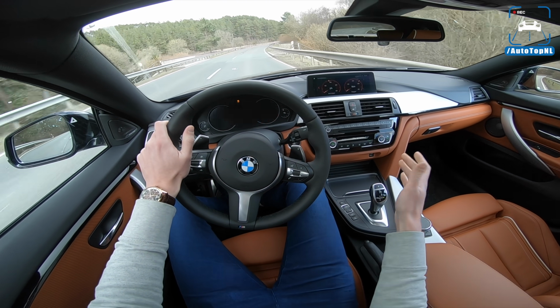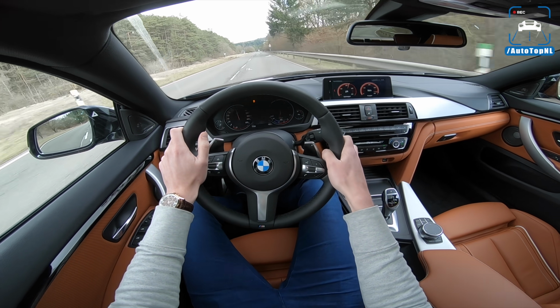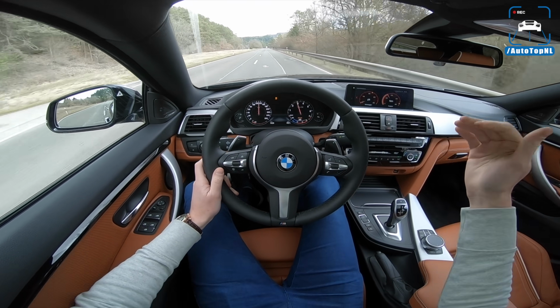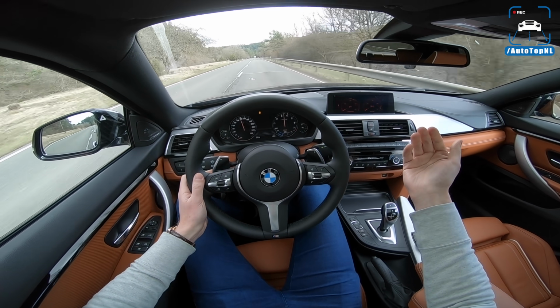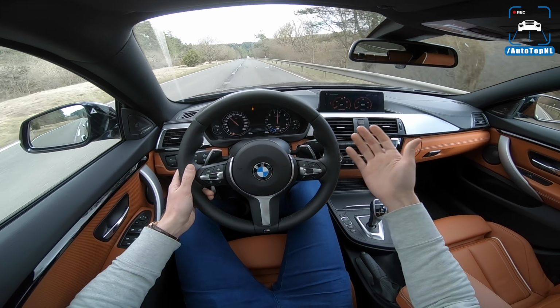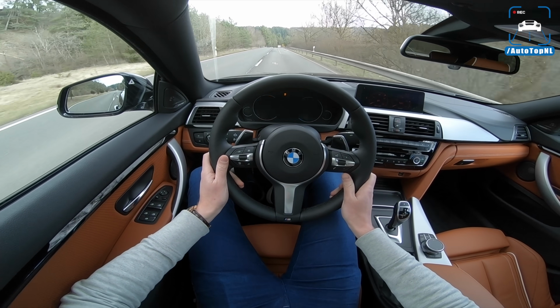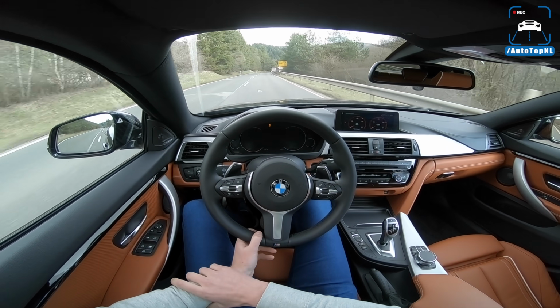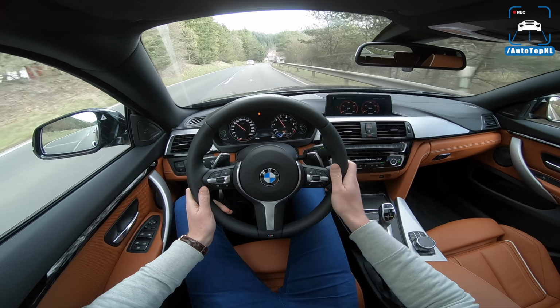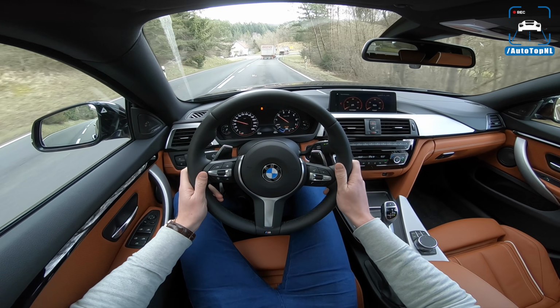Of course, we've got that ZF 8-speed gearbox, which is great as ever. It's just perfect to drive on the highway. It's super comfortable if you want it to be, but if you start using the pedals, the shifts are really quick and it never really does anything you don't want it to, unlike a DSG gearbox from Volkswagen, for instance, which is just all over the place sometimes.